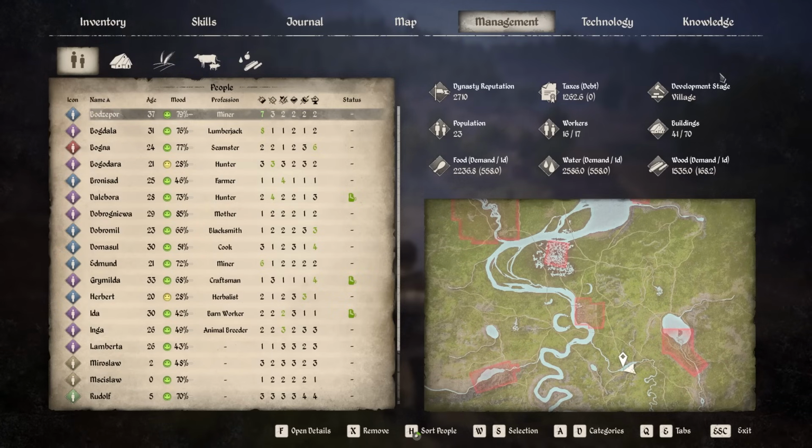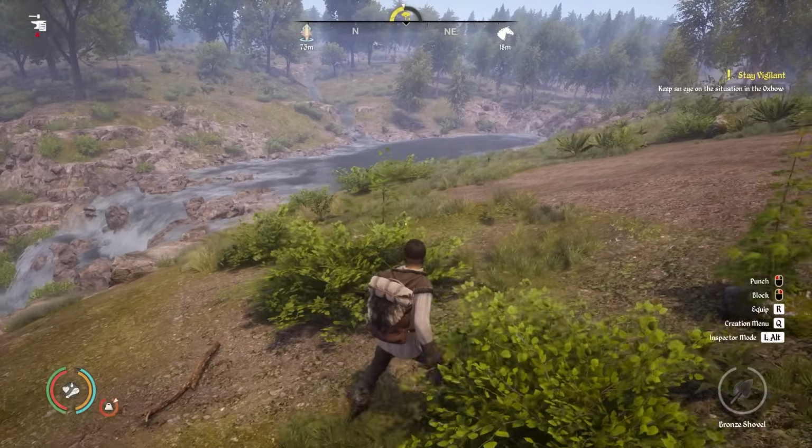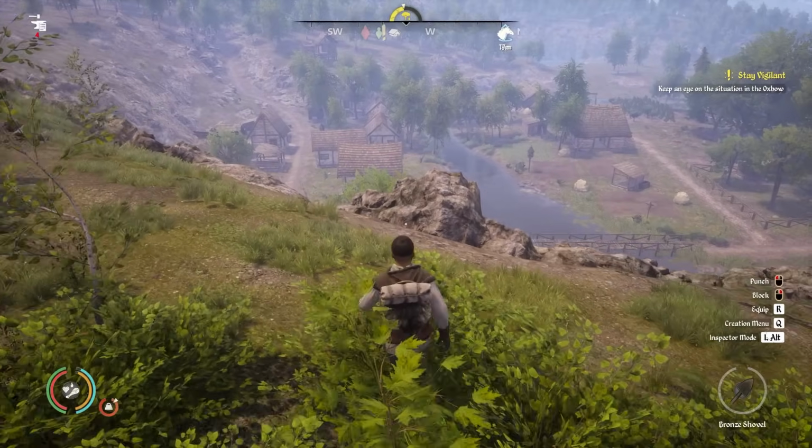And incidentally, we just got an achievement in the game, guys. Up here in the top right, our development stage is now village. So by building the foundations for this new place, that put us over the edge. We are now officially a village, which is pretty cool.